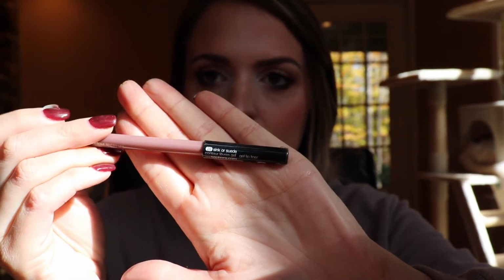Here it is applied to the lips. I'm obsessed with it. I definitely recommend this. It is a super creamy finish. It's just from the Sephora line and I love it. It's in the color Sinker Suede and it's a gel lip liner. And I just think it's super high quality, super creamy, and you can just fill in your whole lips and it looks like a nice little lipstick. So this is the perfect everyday shade in my opinion.